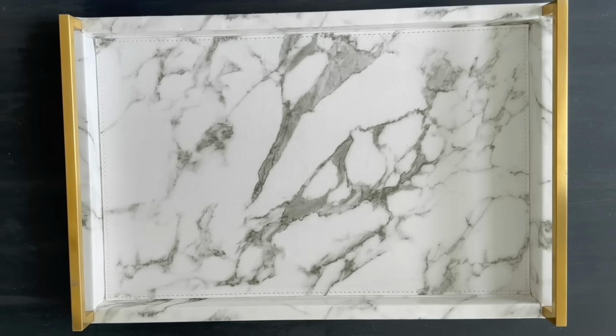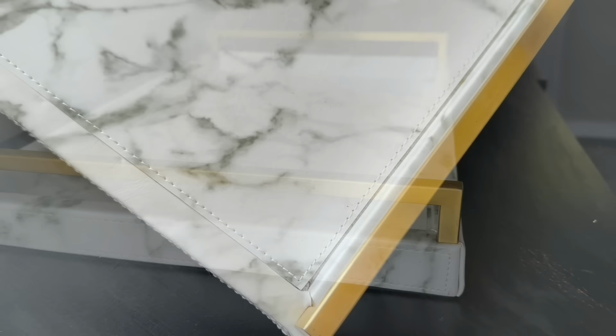You may have noticed that I'm a big fan of trays. I think they are great sitting on a desk, on an ottoman, on a counter. I think they're such a great foundation to make groupings of items look intentional.